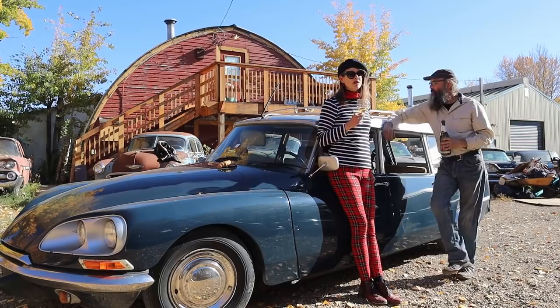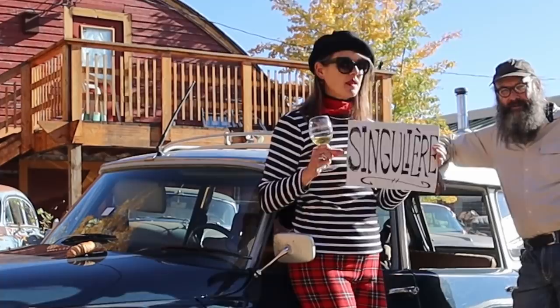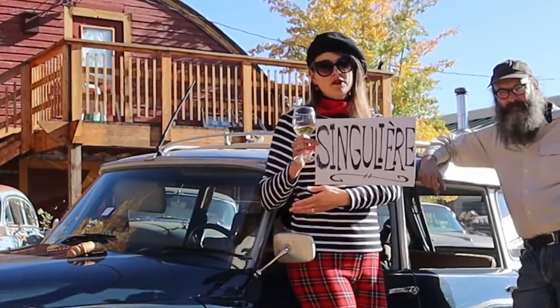One word for the car. Singulière. I think that describes the car. A one and only. It's not really a one and only because they obviously made millions of these, but as I said, they just did it on their own.